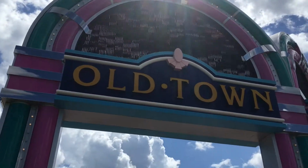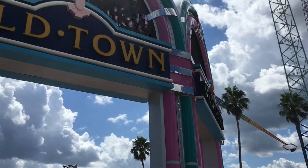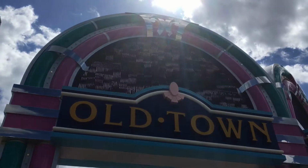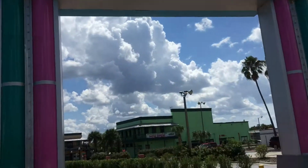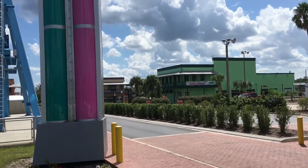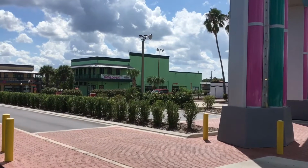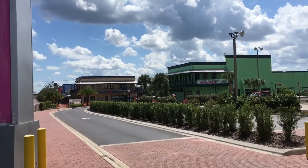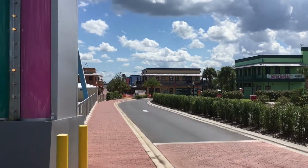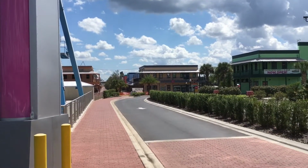Of course, as soon as you pull up to Old Town, you notice these cool jukebox looking arches, advertisements for all the different businesses in the district, as well as just cool looking. Old Town has changed a lot over the years. I actually used to come here when I was a kid. It became very, very commercial, and now it's kind of dialed everything back a little bit. So it's going to be interesting to see how it looks.